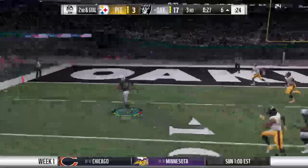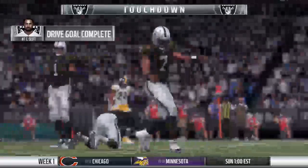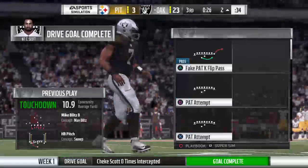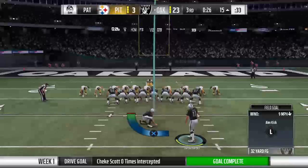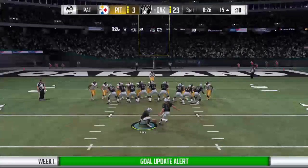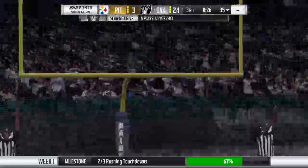Now they'll run it on the toss. And he is in. Touchdown, Raiders. A great play there. Already his 2nd touchdown here in this opening weekend. And the Raiders add 6 to their lead. Still plenty of time left in the game, but now starting to pull away a little bit. Get some breathing room with that one.